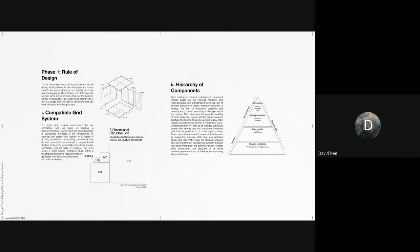And secondly is the hierarchy. This is to determine the scale of manufacturing and number of options, so that components will be categorized from the constant change level, from the one that is less likely to be modified to the one that is most likely to be modified. For example, the finishes are the thing that most people are likely to customize. So we have more options, but with a smaller scale, that can be changed even by themselves.